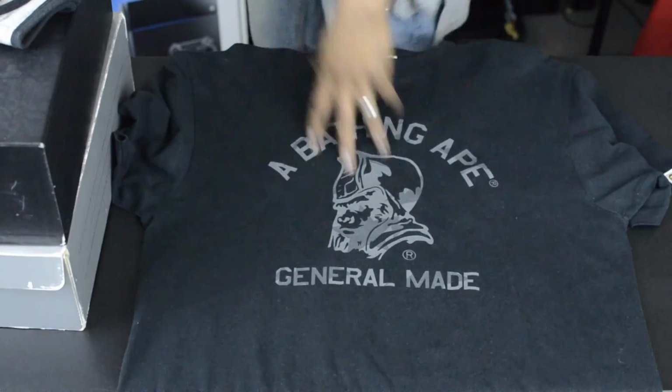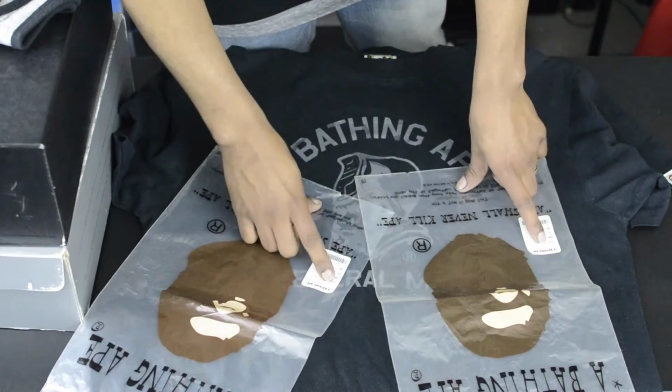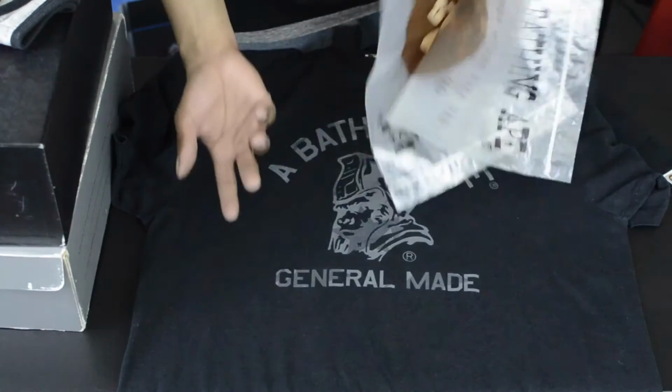I have the bag, of course, too. I have a couple black Bape shirts. So the bags that I do have left, it's got the codes on here, but I forgot which one was which. So that's why I have two out. I just gotta remember which one goes this way. I have the bag, if you need the bag.